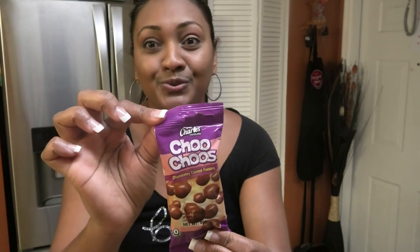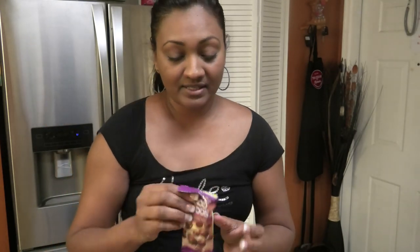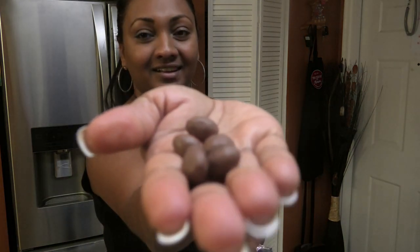Here I have a pack of choo-choos. This is one of my favorites. It's a raisin that's coated in chocolate, so it's a chocolate covered raisin. And these are really delicious.